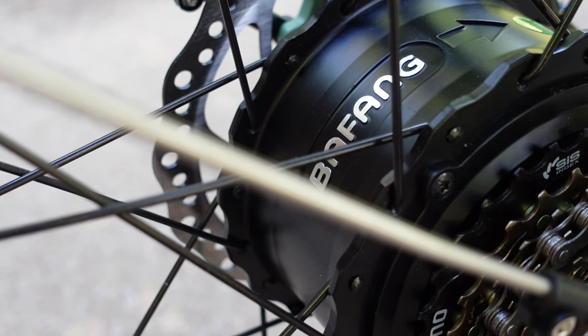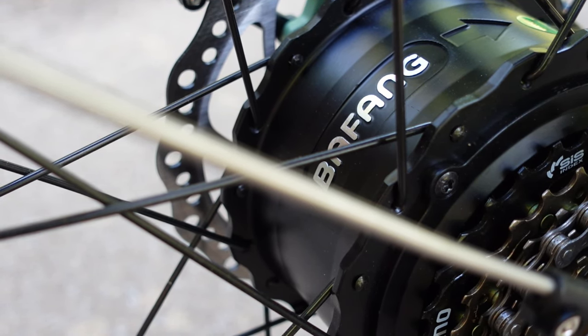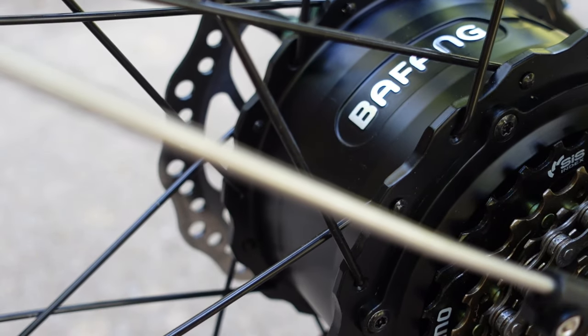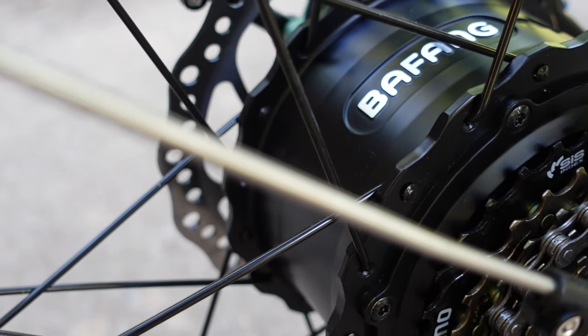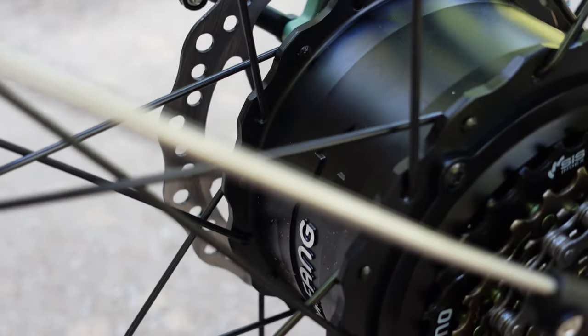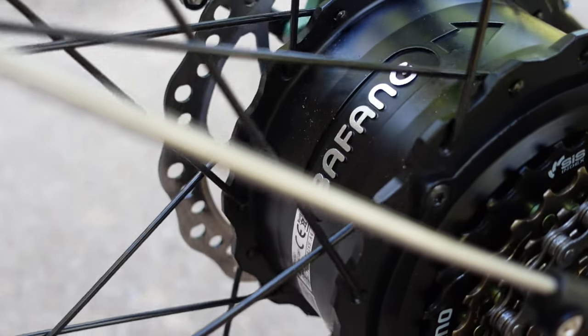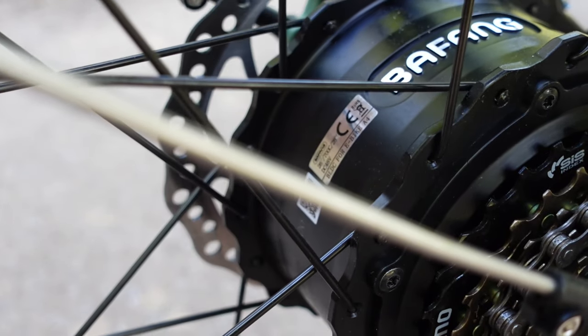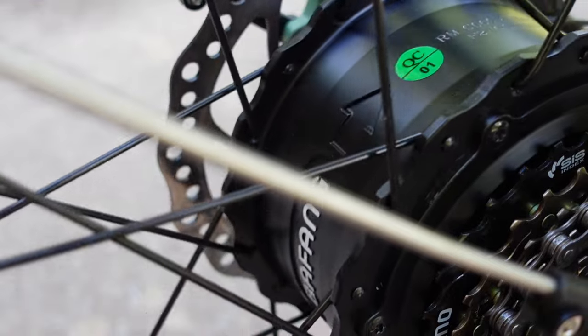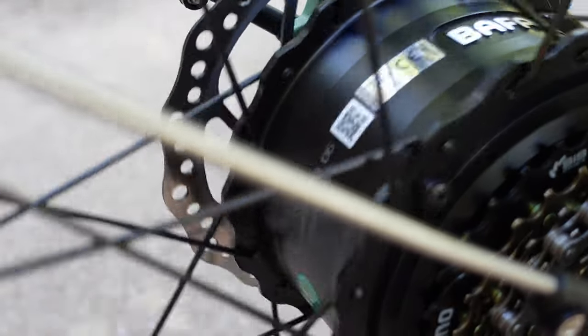We're going to move up to the rear hub, and this rear hub is made by Bafang, a company I believe sourced overseas, but most of the electric bikes have a Bafang motor or hub. Now this hub is a 750 watt hub, and at max capacity, you're talking about 1,000 watts. So they could propel this bike from pretty much 10 miles an hour to 28 miles an hour with pedal assist, and it's a smooth hub.